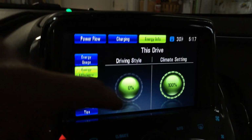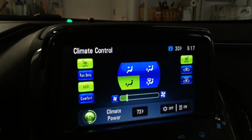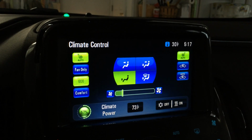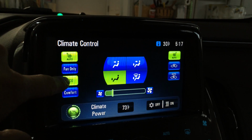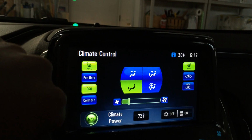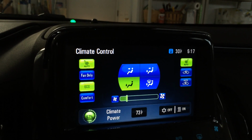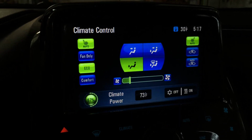I found that if you're in the climate settings here and you put it on eco for air conditioning, it's really not bad. In fact, I'm easily getting 40 miles in the summer even with the air conditioning on. So the air conditioning is a lot more efficient than the heat is. So you have eco and you have comfort. Comfort really gets you warm, but overall, I have to say, the climate system on this particular model year isn't that great. I think they improved it in the later models. It also has heated seats because I have the leather, so that is quite helpful.